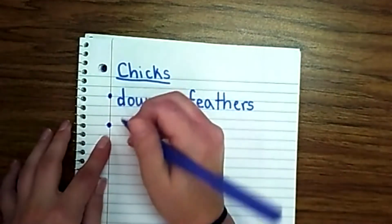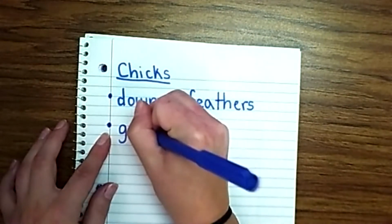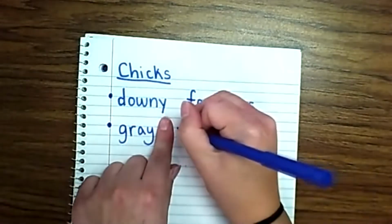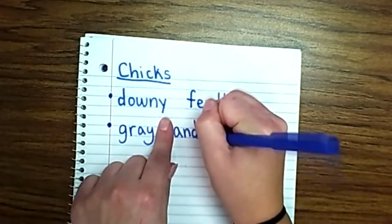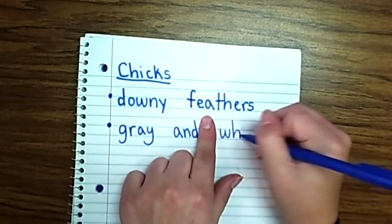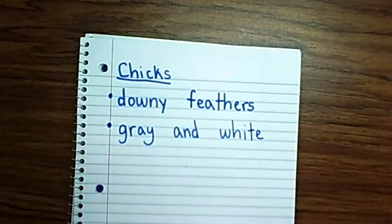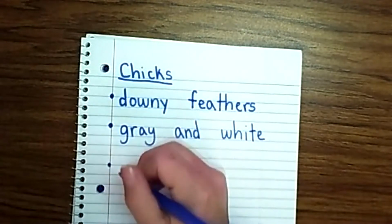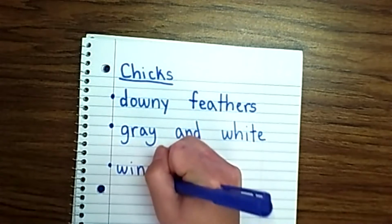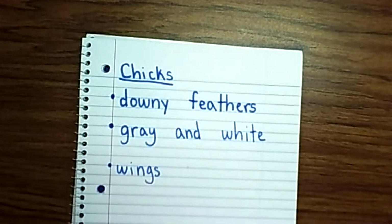Agree. They are gray or white. So let's write gray. G-R-A. Gray. Finger space and white. W-H-I. Silent E. Gray and white. Then we also said they have wings. W-I-N-G. Wings. W-I-N-G. Wings.